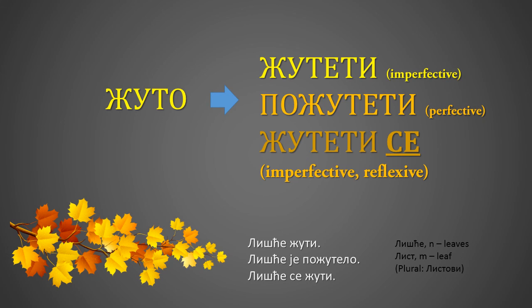Let's take leaves. Lišće. This is one of those collective nouns from list. List is singular, a leaf, and the plural of that is either listovi, which means it's like a collection of many single leaves, and it could be lišće, which is that collective thing. It's like more of a homogeneous mass. Lišće. And it's the one that's more often used, really. So we have lišće žuti. The leaves are going yellow. And we have lišće je požutelo, which means the leaves turned yellow. It's finished, they already turned yellow, and that's done. And here's the third one, lišće se žuti, which means that the leaves are being yellow, they're emitting yellow color.